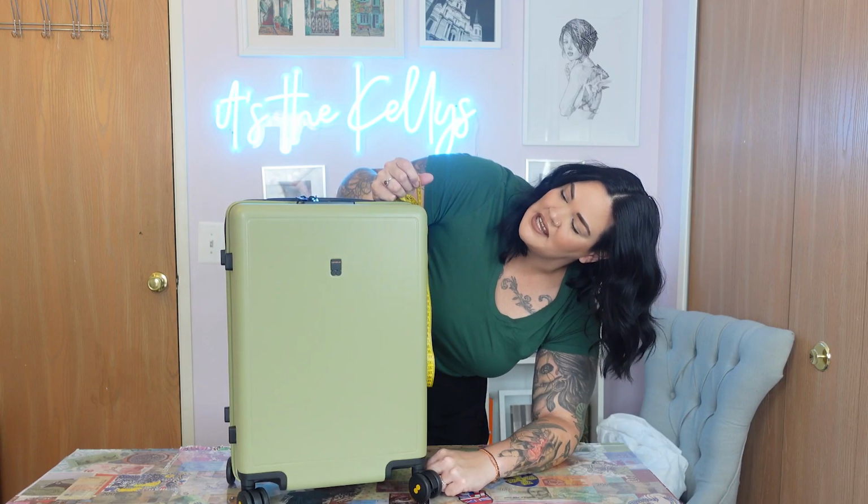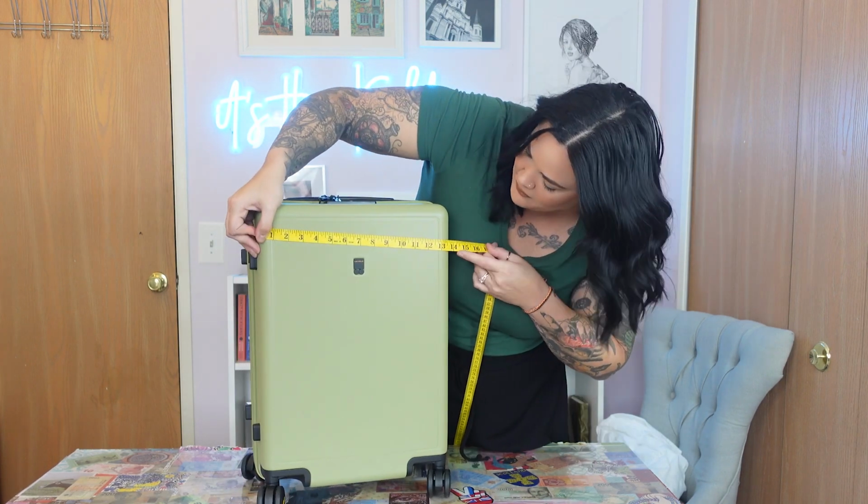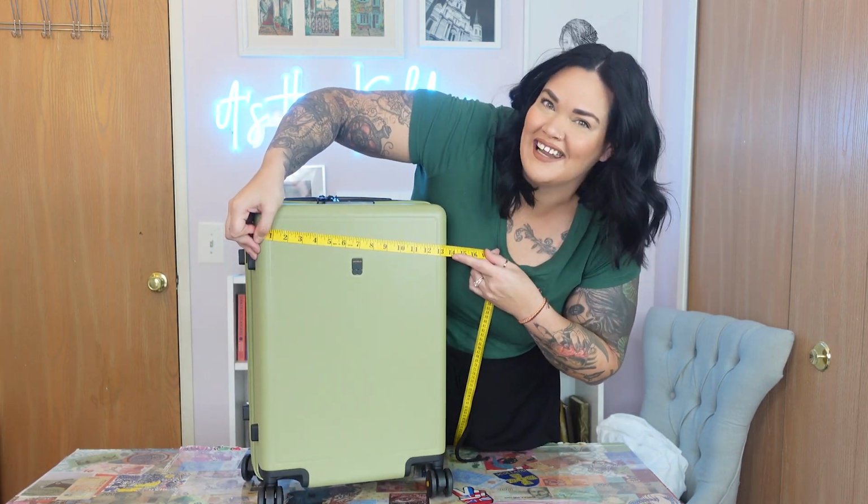From the wheels to the top, it is just under 21 inches. The depth is just about 9, and the width is about 13 and a half. We're gonna open up this guy in a little bit so that you can see the inside, but for now, let's get the other piece of luggage up here and we will open them both up together.